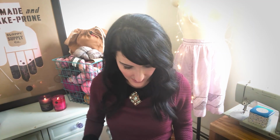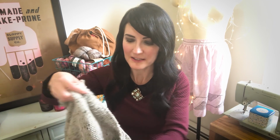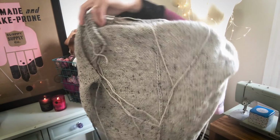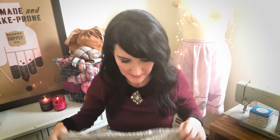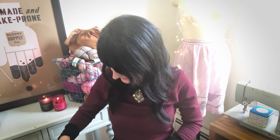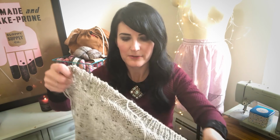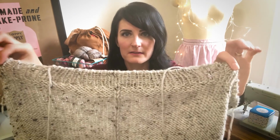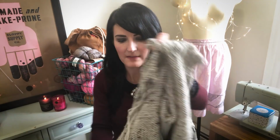So last but not least, for my works in progress, I've got the Weekender, which is kind of just a giant blob right now. I've got the front and back knit. I've separated for the sleeves, and I've knit, I think, the front, and just bound off the front. This is the neckline right here, and then the sleeve stitches are on scrap yarn, and then I've knit a couple rows into the back after separating.